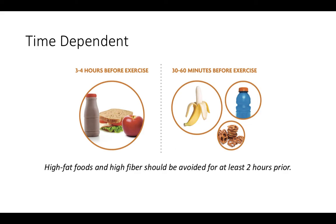It is not recommended to have high fat or high fiber foods for at least 2 hours before your activity. The reason for this is because high fat and high fiber foods take longer to digest. When we are exercising, blood is going to our muscles in order to provide the necessary nutrients for muscle contraction. So no blood will be going towards the GI system to help digest those foods. Therefore, that food is going to sit in your stomach kind of like a rock, and it will cause a lot of GI upset, which is kind of like a stomach ache.